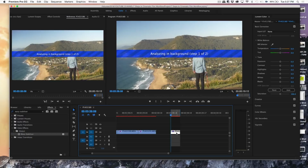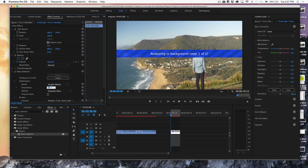Okay, and then I go from effects, and a lot of times I'll put it down to 10% just because I find it just gets too crazy. And sometimes you gotta be careful that if it's certain footage, it might start going really wobbly and crazy, and that just means that Premiere can't really stabilize it. But for the most times, Premiere is really great at stabilizing it. So I'm just gonna let it run its course.